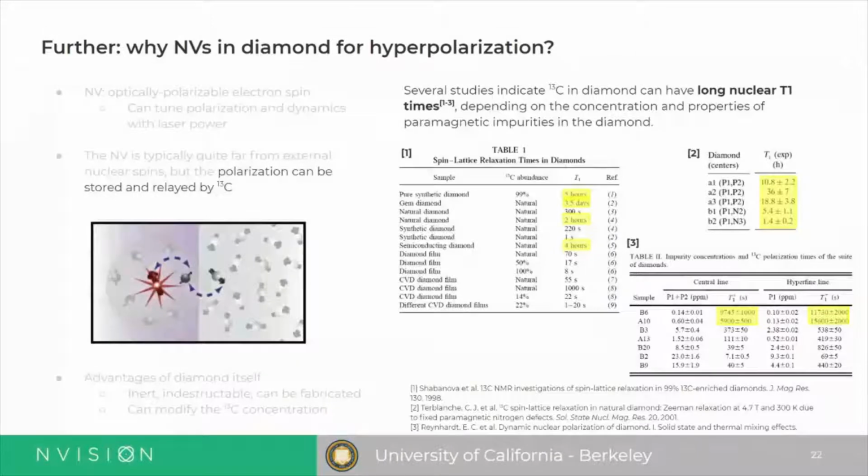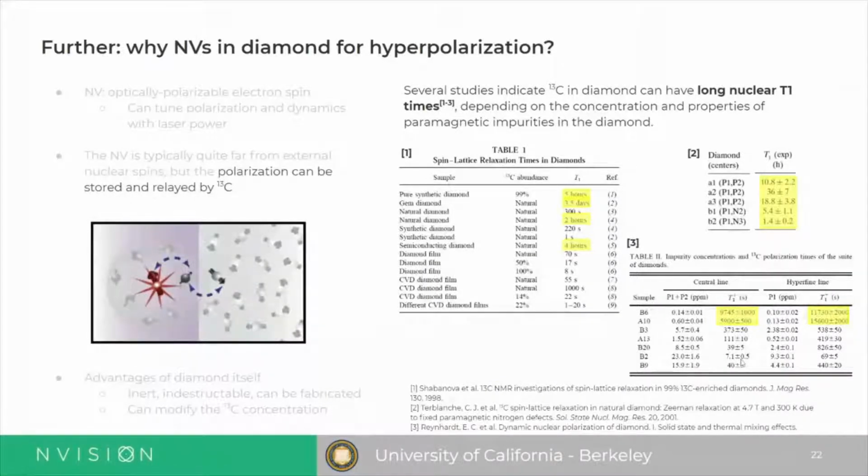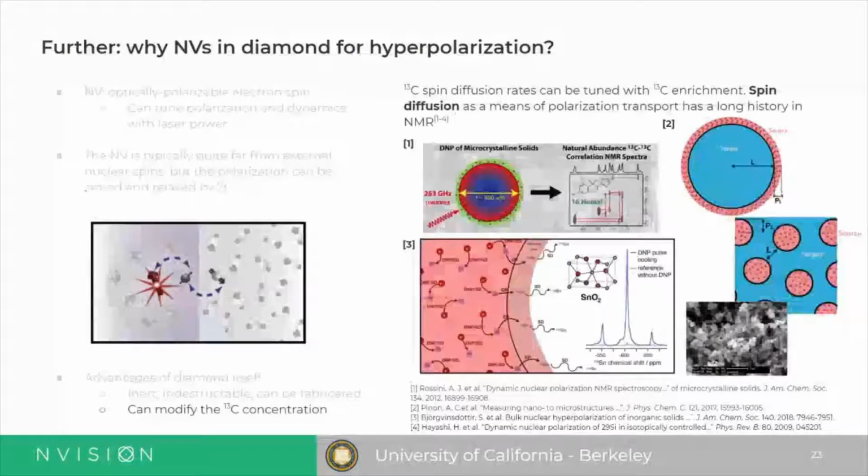And so even at room temperature at 0.3 Tesla, they still found some diamonds which had carbon T1s of a few hours. So this was quite encouraging to us. The second idea is that once we've built a highly polarized carbon-13 ensemble in our diamond, we believe that we actually could have the polarization transport outside by spin diffusion.